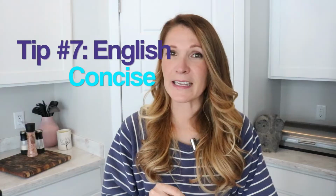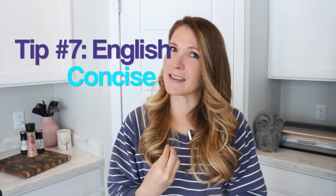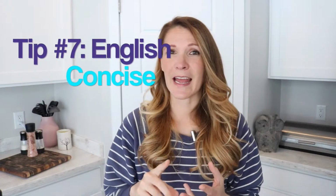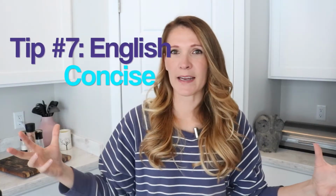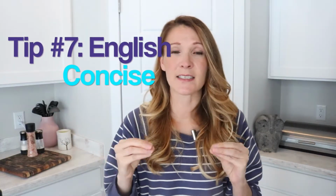Tip number 7 is for the English section of the test, which is my favorite section of the test, so I love that that section's first. English is testing you on your grammar, your punctuation, and your writing skills. One misconception that students have is to think that more writing is better writing, and that is not at all the case. Better writing is concise and clear.